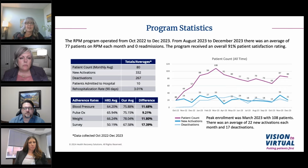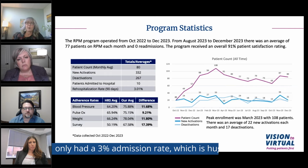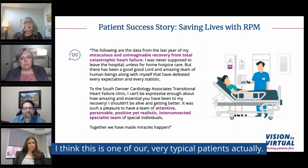But even more than that, in the just over a year that we had HRS, we actually only had a 3% admission rate, which is huge. I think this is one of our very typical patients, actually.